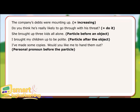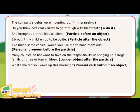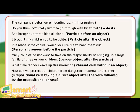Personal pronoun before the particle. Many couples do not want to take on the responsibility of bringing up a large family of 3 or 4 children. Longer object after the particle. What time did you wake up this morning? Phrasal verb without an object. How can we protect our children from dangerous material on the internet? Prepositional verb taking a direct object after the verb followed by the prepositional phrase.